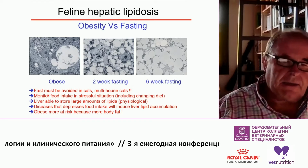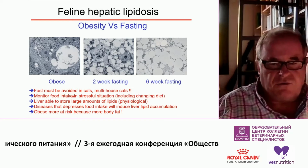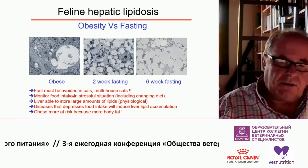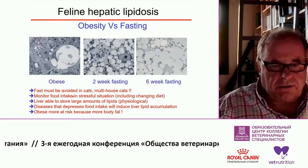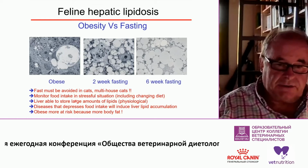And any time a cat goes through a stressful situation, like I mentioned before, moving to a new home, getting other cats in the household, having a baby, etc., it should be monitored to see that everything is going fine.